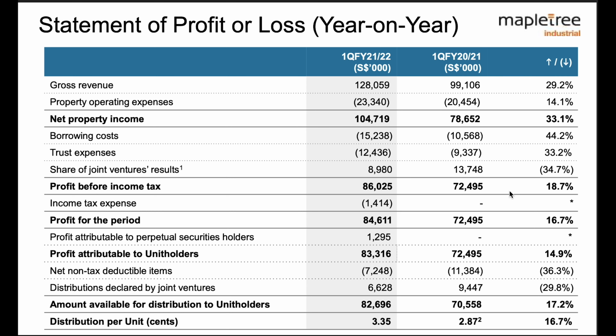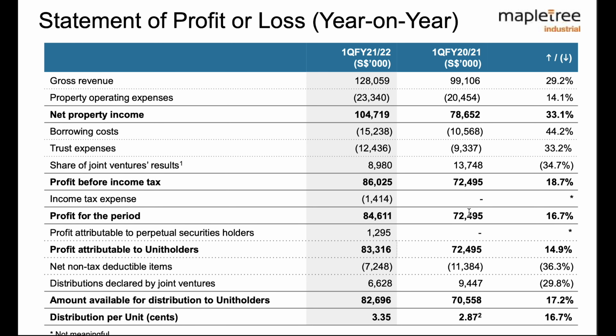which is double digit as well. Very good. Profit for the period after deducting for income tax has increased by 16.7% to $84 million. And I think the most important thing here is the DPU. How much distribution dividends are they paying per unit?